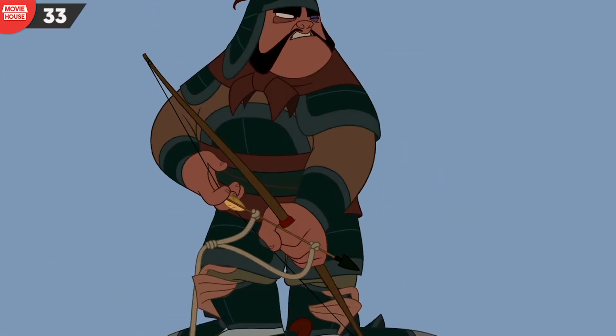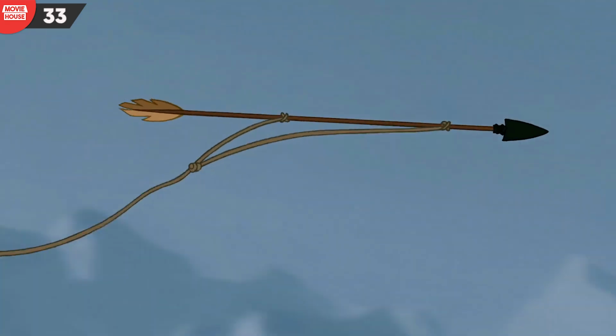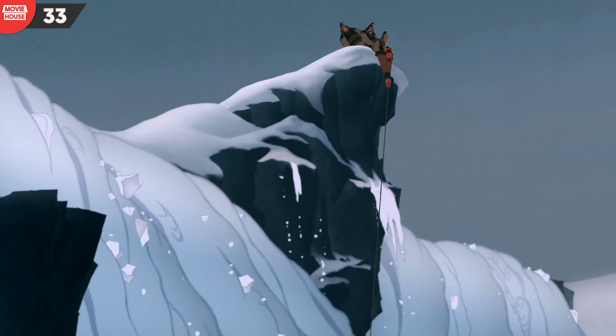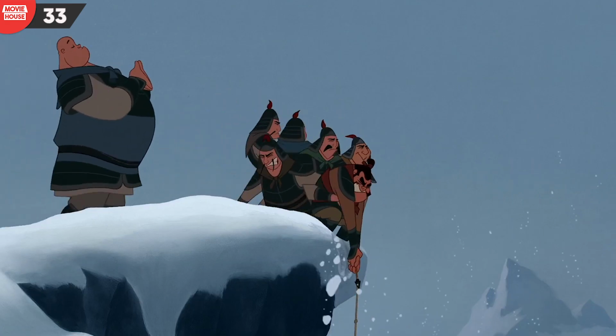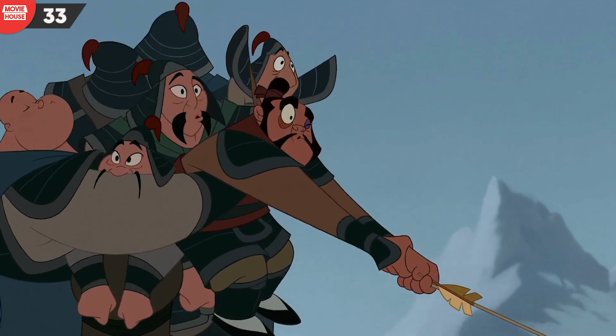33. Lastly, let's have another look at this daring avalanche scene. And what offends our sense of logic is how the length of the rope appears to change from when it is thrown to when it is being pulled. Here, have a look at it yourself. But we are delighted that Mulan is saved.